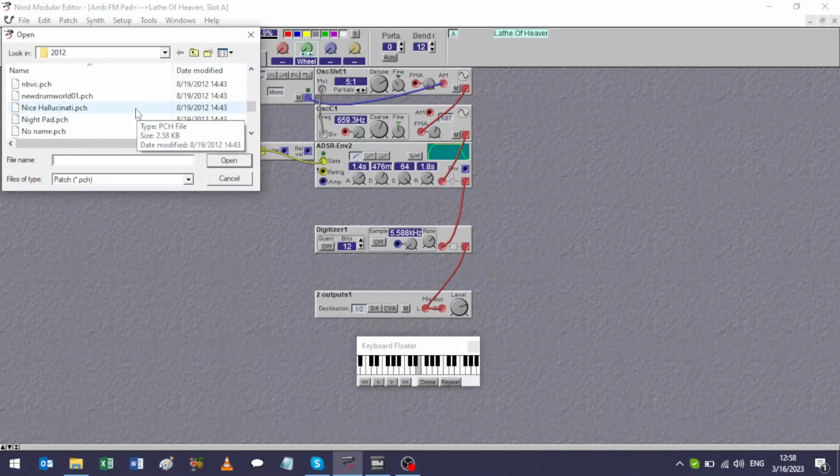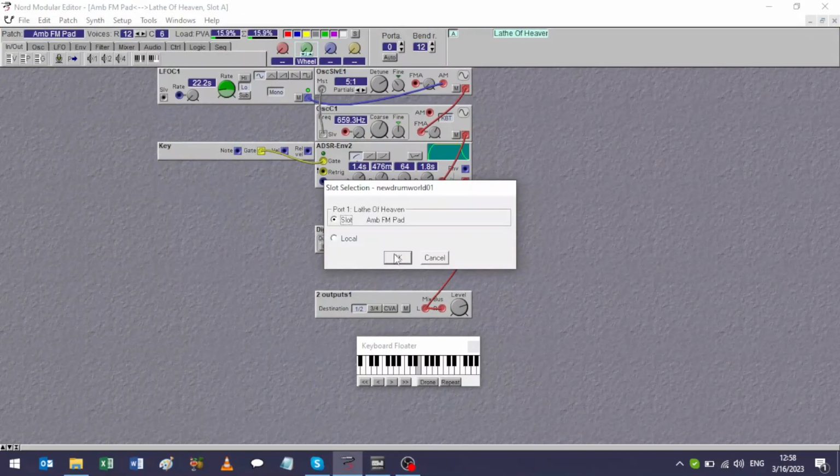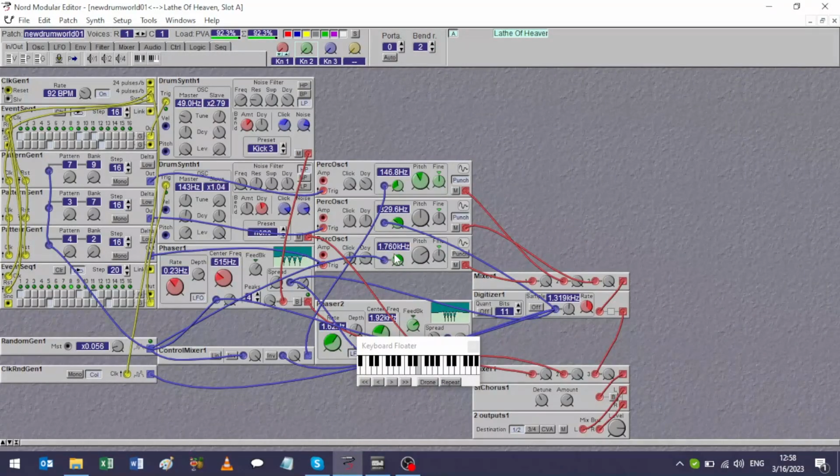We heard a nice hallucination before. What's new Drum World 01? Let's find out. Ah, yes. This is a preset I made a long time ago. It has some regularity to it with the kick and the snare, but it's got enough variation to be interesting so you can run it and improvise over it.